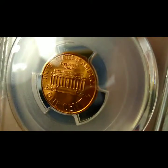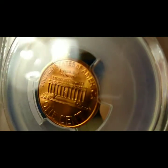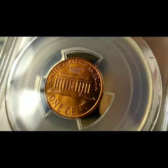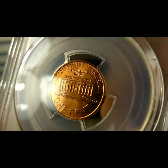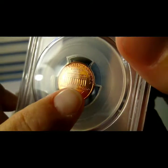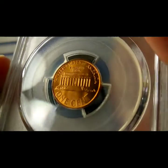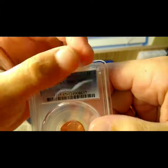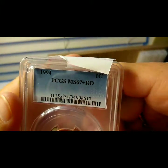And on the reverse, that looks pretty clean to me. A little bit of that bubbling again right there. Pretty good though. And this one came back. This was the highest, and it's a Mint State 67 plus red.